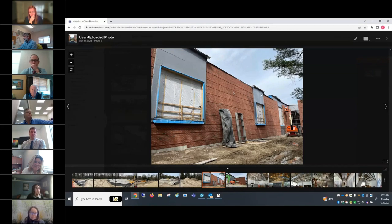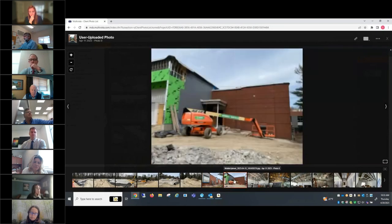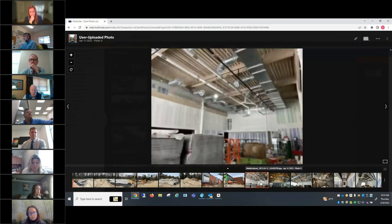And this is the south elevation. They've started the curtain walls and the aluminum, the metal siding. That work is being done now. And that's just around the corner. That's the entrance to the cafeteria, and then we're into the cafeteria. The ductwork. This is where the curved ceiling is going to be going in.